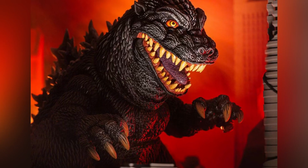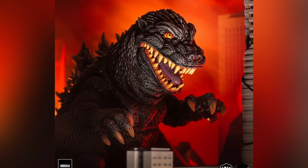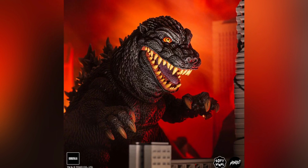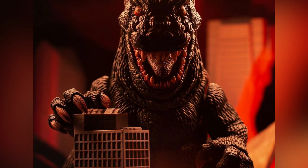As we take a closer look here, you'll see all the beautiful textures that are present throughout the entire figure, especially in this very dramatic lighting. Another thing that I like a lot about this is the promotional images. The photography they did with this figure is nothing short of stunning.